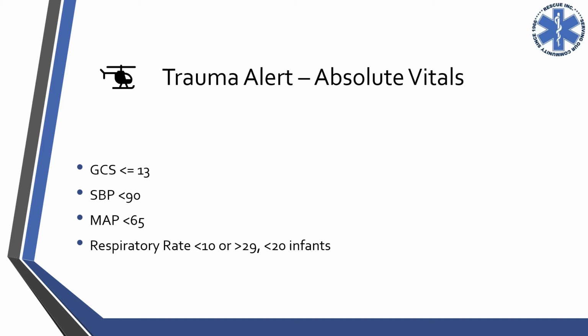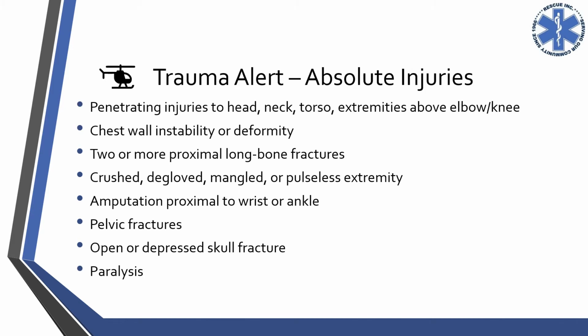So we're looking at GCS less than 13. And this is a new change, not baseline. Patients can be baseline 13. So looking at a GCS drop of 2 since the injury insult. Looking at a blood pressure less than 90 systolic, or MAP less than 65. And then respiratory rate less than 10, greater than 29, or less than 20 in infants. And if they're mechanically ventilated, we can justify air medical transport. And you also would transmit a trauma alert to BMH.